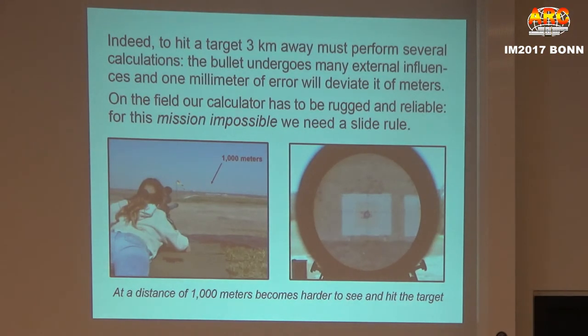Indeed, to hit a target 3 kilometers away, you must perform several calculations. The bullet undergoes many external influences, and 1 millimeter of error will become meters. In the field, the calculator has to be right and reliable for mission impossible. We need a slide rule.